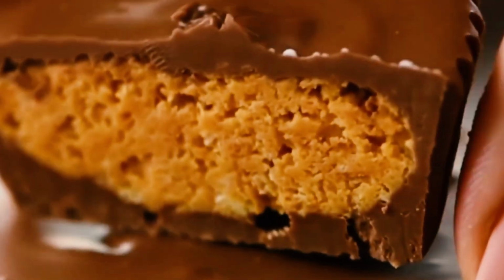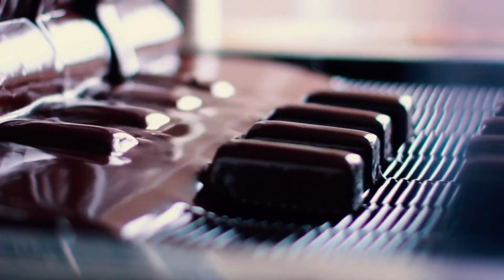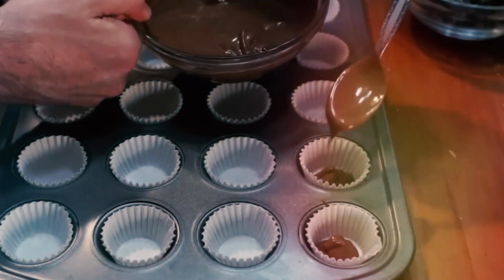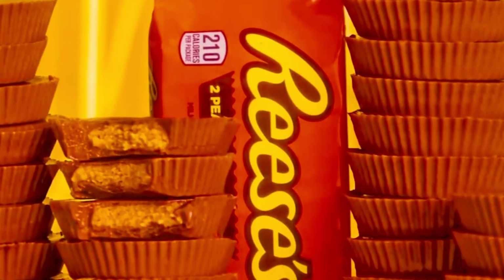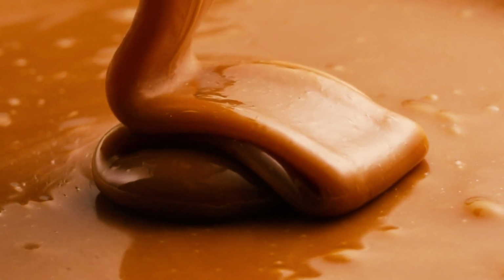Cooling the cups quickly is crucial, but it comes with significant challenges. The chocolate must harden at just the right rate to maintain its glossy appearance and satisfying snap. However, cooling too rapidly can cause the chocolate to bloom, resulting in an unappealing grayish color and grainy texture. On the other hand, cooling too slowly might allow the peanut butter filling to mix with the chocolate, ruining the distinct layers that make a Reese's cup so iconic.